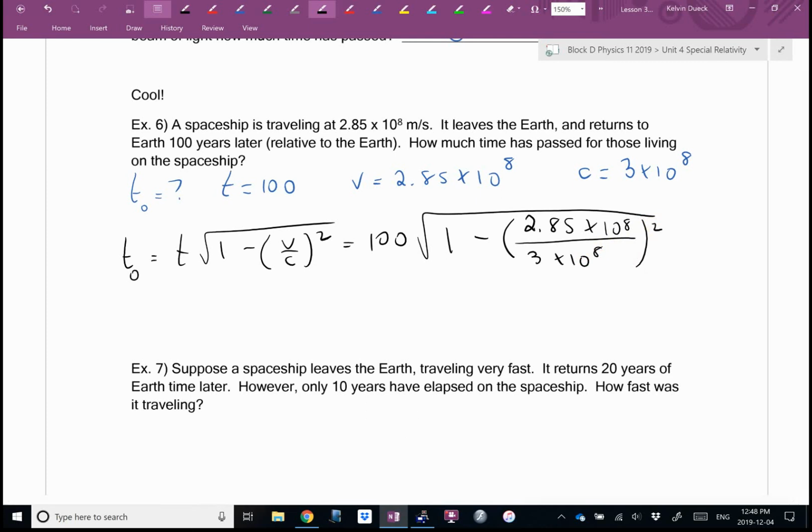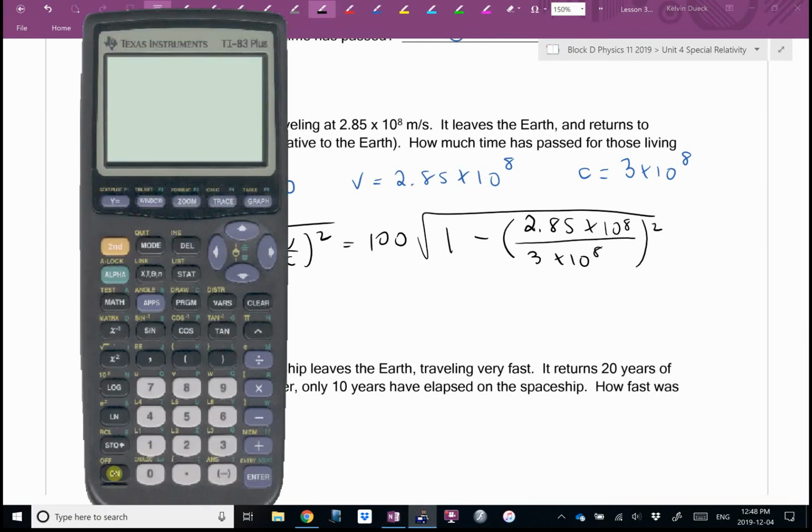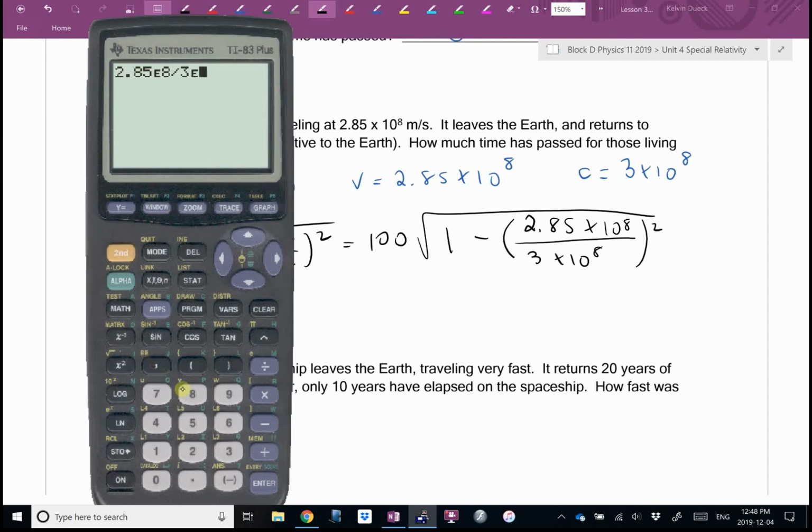I would probably start with the bracket. So if you want to follow along, you can. And some of you may be able to do this quicker depending on your calculator. But I would probably start with 2.85 scientific notation button 8 divided by 3 scientific notation button 8. And when I do that, I get 0.95. Is that okay? Squared. I get that. 1 minus that. I get 0.0975. Square root.